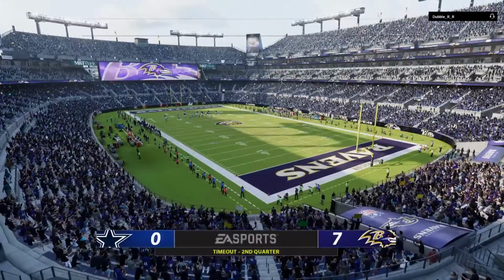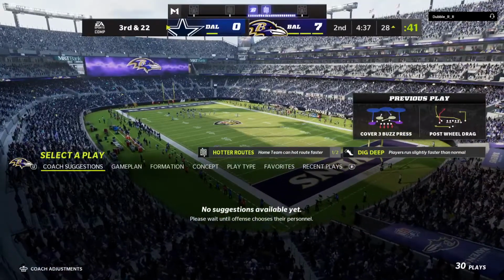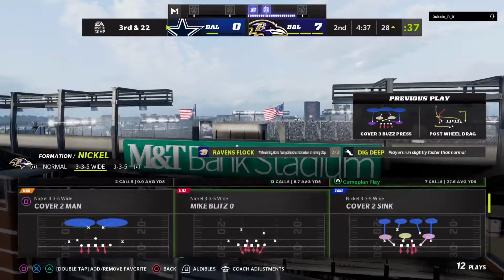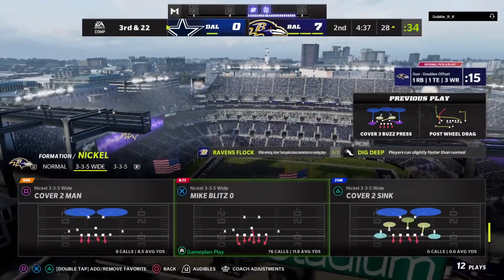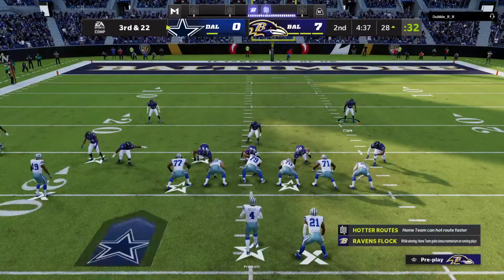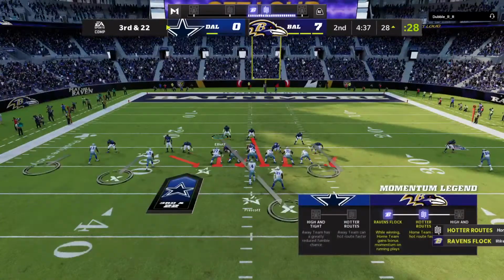The Cowboys are going to use their second timeout now. As they take it over, we step aside. The chance of wasting this great starting field position is a real threat. This is third and long.